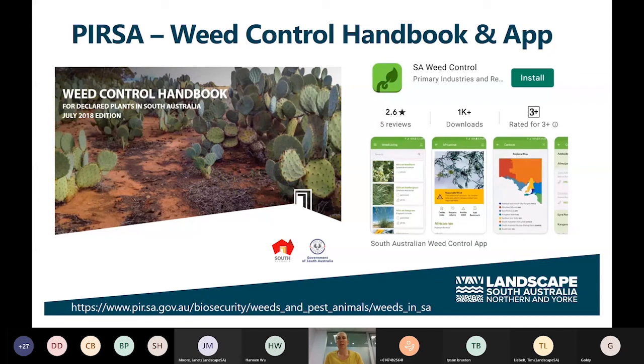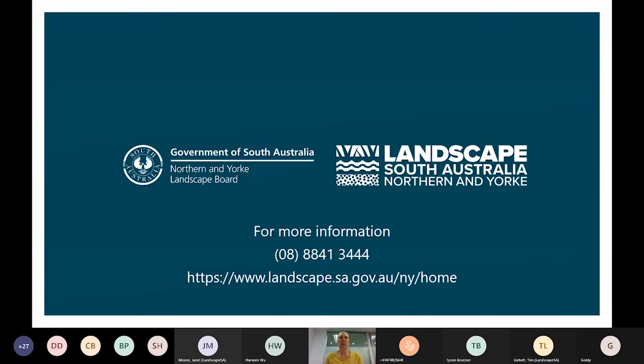PIRSA have also created a SA Weed Control app, which you can download onto your phone, which has this information as well. So feel free to Google the PIRSA Weed Control Handbook or PIRSA Weed Control app and get them, or contact your local landscape SA board, and they'll be able to help you with getting some more information.